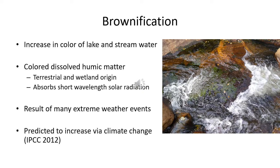So, first, a bit of background information on the main processes we've been looking at, starting with brownification. Brownification is most commonly defined as an increase in color of lake and stream waters brought on by colored dissolved humic matters of both terrestrial and wetland origin. These humic matters mainly absorb short wavelength solar radiation in the visible spectrum, leading to potentially strong effects on primary production and other light-sensitive processes.